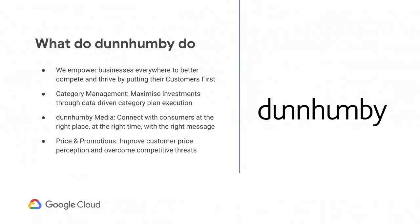So what does dunnhumby do exactly? I want to just level set so people understand what it is we do, because that will feed into the rest of the presentation. We're a customer-first data science company, and we believe that if our clients put their customers first, then through that they can drive loyalty, and through that they can drive long-term sustainable profit. We've been doing this for about 25 years now, long before the term big data had ever been coined, and we're wholly owned by Tesco in the UK, and they're also our biggest client, and we've been behind the success of Tesco's Clubcard loyalty scheme for some years now.